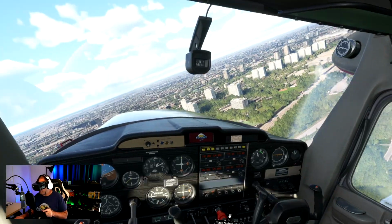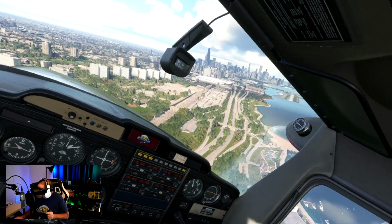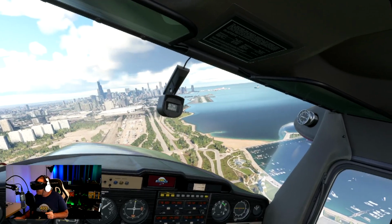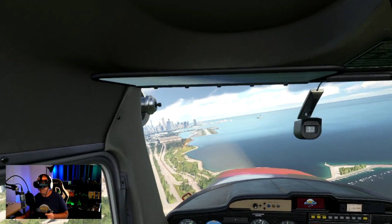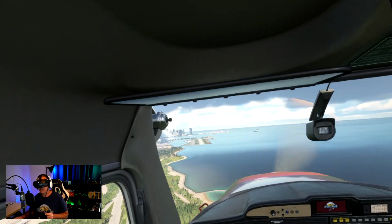The flap there is pretty hard to do. I think it keeps putting the flap all the way down. And we've overshot the runway here. But if you had the flaps bound, it would be a lot easier. I don't really want to do full flaps, but here we go. We'll go for our third touch and go.